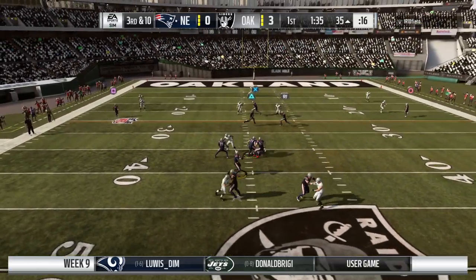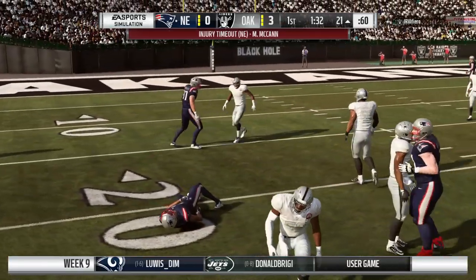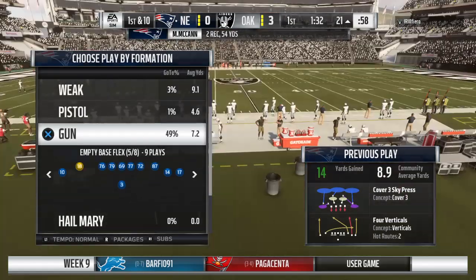To the air again with Winston. Oh, he's got a man wide open, complete. And he's got this down almost to the 20 before he's dropped.